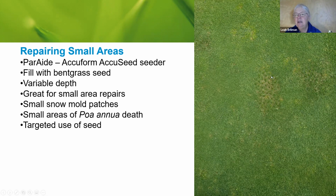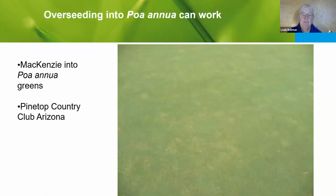He had used PoaCure on this green, and he had killed the Poa. So he just came back, because there is a residual with PoaCure of like 6 weeks that can influence the germination of your bentgrass. But he found if he just came in here and used this seeder right over where the Poa annua had gone away, he could get that bentgrass up right away. There didn't seem to be the problems with using the PoaCure.